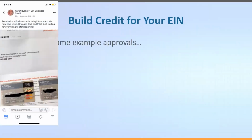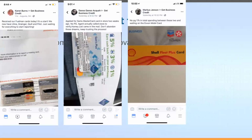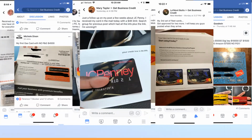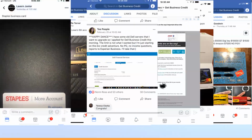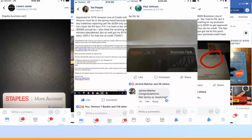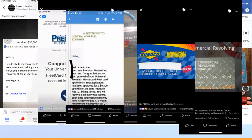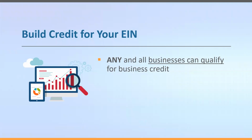Here's some examples of other approvals. Showing people getting approved for MasterCard, Visa, fleet credit cards, Citgo, you name it, MasterCard, JCPenney, Home Depot, Lowe's. The list just goes on and on and on. Amazon line of credit, $50,000 business line of credit, just constant approvals. Do you understand? Okay, so these are things that you can do in building your business credit profile. And any and all business can qualify for business credit.